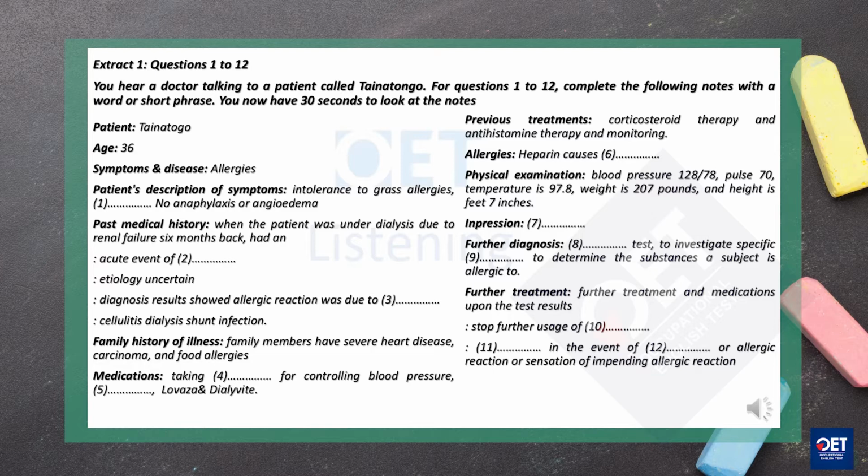I suspect you have developed acute anaphylaxis. I would suggest you go for a radioallergosorbent test, a blood test using radioimmunoassay test to investigate specific IgE antibodies to determine the substances the subject is allergic to. I shall recommend further treatment and medications upon the test results. If the test report shows any specific food or inhalant allergen that is found to be quite high on the sensitivity scale, I would likely recommend that you avoid the offending agent.